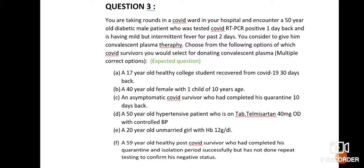And in this kind of question, there may be multiple correct options, and we have to search for it. Option A says a 17-year-old healthy college student who has recovered from COVID-19 one month back. Option B, a 40-year-old female with one child of 10 years age. And C, an asymptomatic COVID survivor who had completed his quarantine 10 days back.